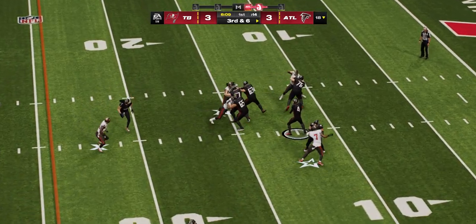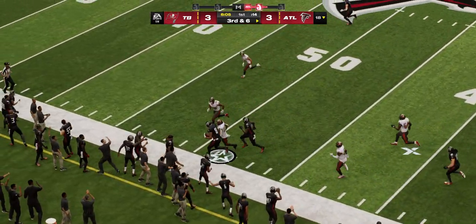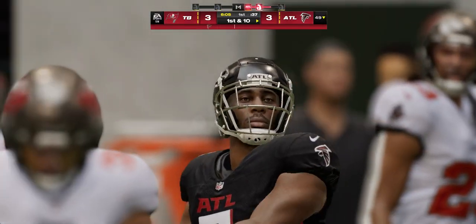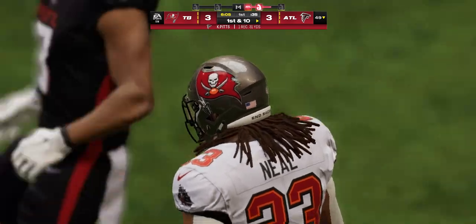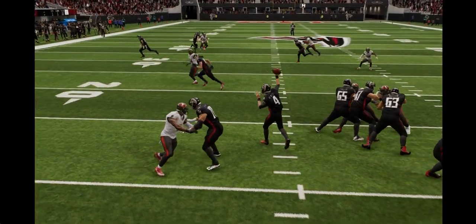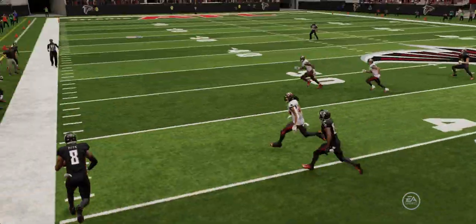Working out of the gun. Here's Heinicke. Pass taken in by his big tight end. And he'll go out near midfield at the 49. That goes for a gain of 31. And that one hurts defensively. They force him in the third and long, have the advantage, yet they give up the big play right there.